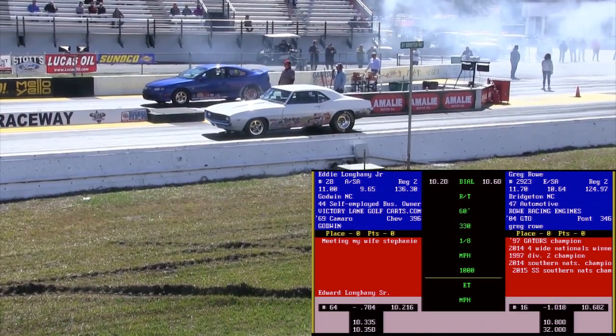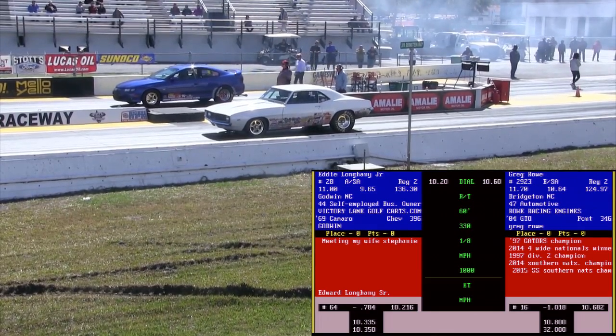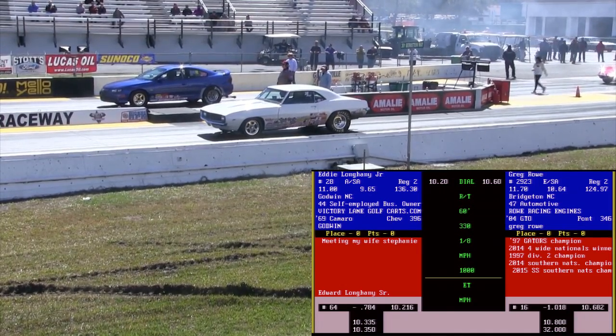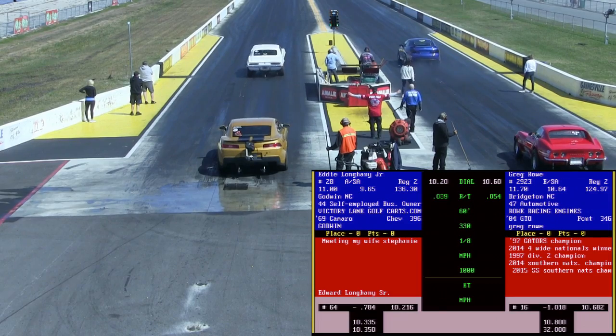Eddie Longany, 69 Camaro SS396. Now, this is a hot rod Camaro. Terry Hembry's was the lower horsepower E car. This is an A car, Greg Rowe. That's an E car. 1060 is his dial. Only 0.4 difference between the late model GTO and the early model SS396 Camaro.